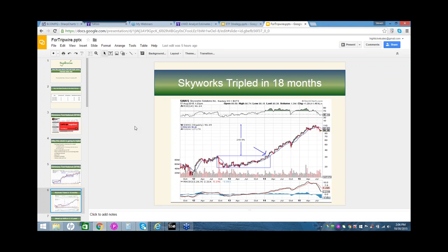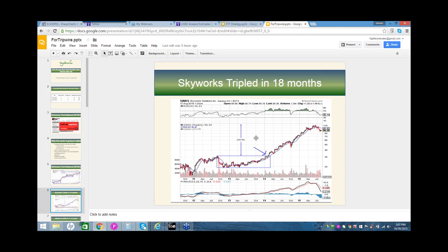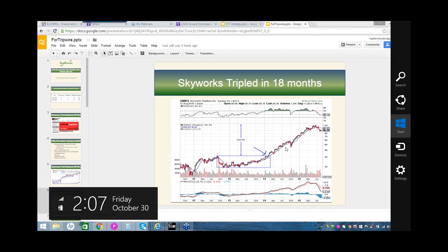If you've been trading for a while, you probably know that semiconductors went on a tear from about early 2014 to early this year. So really just went on an absolute monster tear, really since the middle of 2013. But look at this. You have Skyworks. It's just trading sideways. I feel confident that the sector was out of favor. Then it broke out.